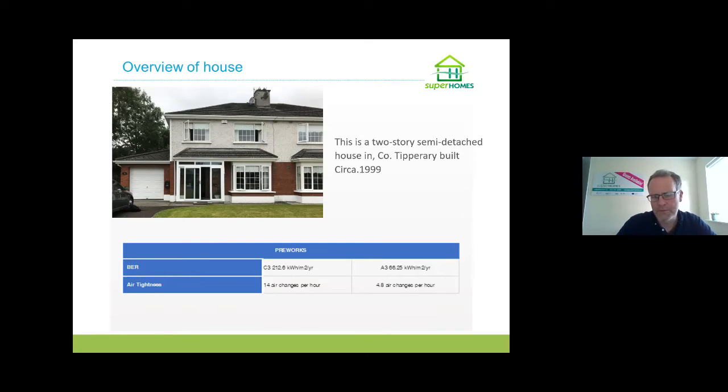So that was something that, I suppose, came to the fore immediately as something that would need to be addressed in order to make the project work in practice, to reduce those drafts. You can see on the right hand side where it was delivered. So an A3, 66 kilowatt hours per metre squared per year, and an air change figure of 4.8. Our actual target in terms of the heat loss indicator and the B target was 7 air changes. 5 air changes is what we went for and got, in order to make the case for a demand control ventilation system.